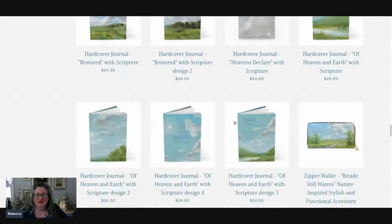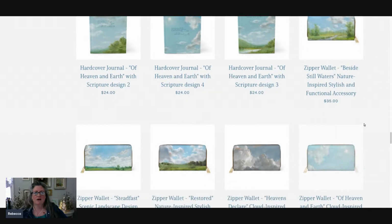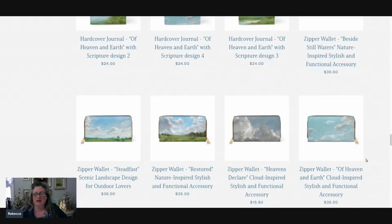So we have hardcover journals and we have wallets. Now the wallets, I will say, are coming from China. All the other products are coming from the States. I have ordered one of these last week, not gotten it yet. If you are concerned about your product, if you ordered it, check with me because I can look and see if it's in production still, and that kind of thing. I've got some information on the back end, but I think you will get emails periodically with tracking once it's shipped for sure.